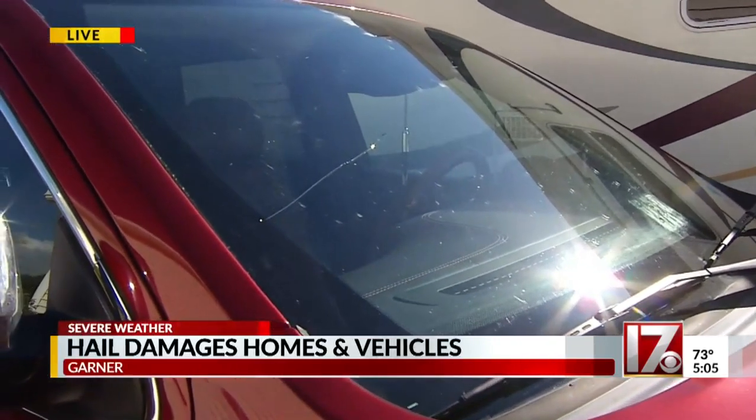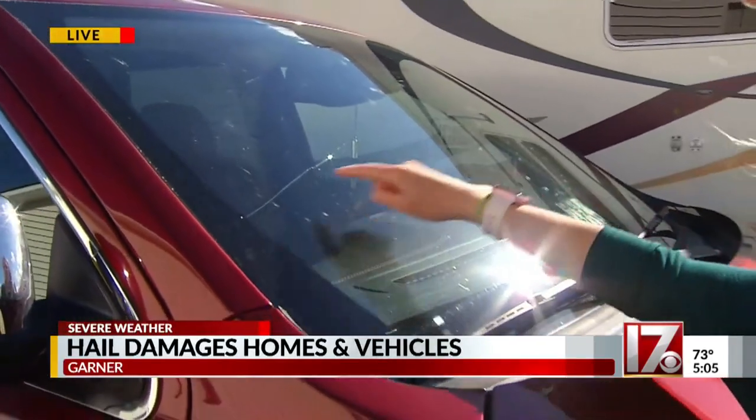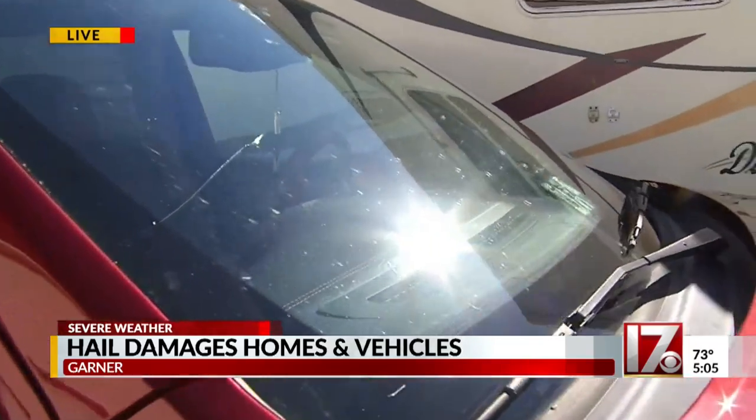And this is another one of the family's cars. You can see a crack to the windshield right there, dents in all the cars as well. They're also going to have to replace a lot of the screen on their screen porch. But overall, they too, just like you heard people Steve's talked to, say they are very thankful that no one was hurt and that the damage wasn't worse. We're live in Garner. Maggie Newlin, CBS 17 News.